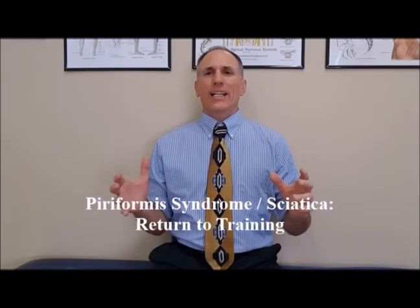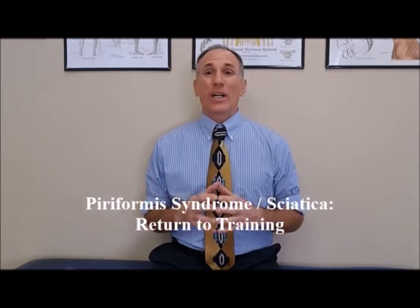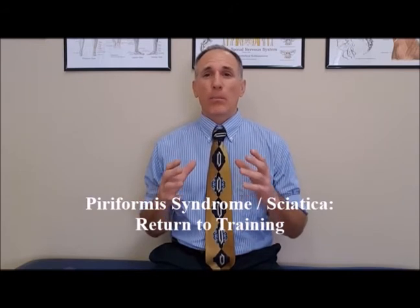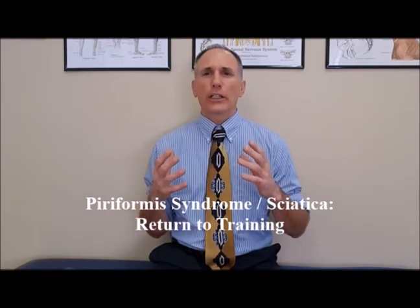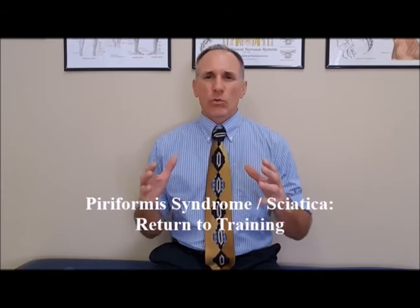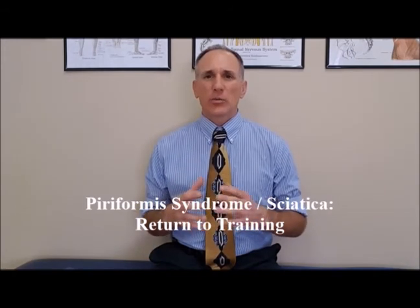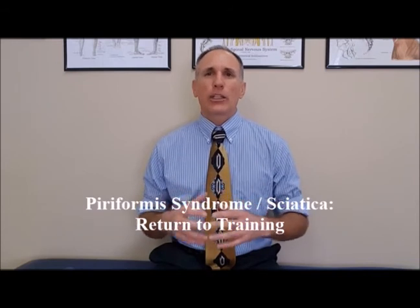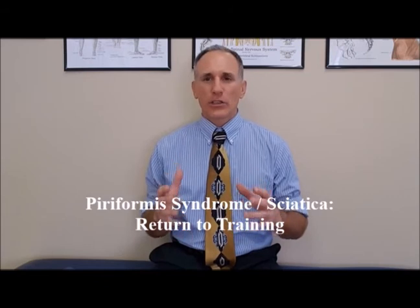When you return to training following a bout of piriformis syndrome, there's several things that you want to keep in mind. One thing that should help you a great deal is what I call pull-up bar hanging traction. After you're done training, it could be a run, it could be a weightlifting session, go to the pull-up bar and grab the pull-up bar and just hang straight down. That is going to help to decompress the spine, which always helps in any type of low back injury or nerve impingement condition. So this is a procedure that you should do.